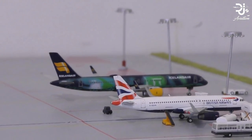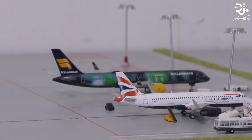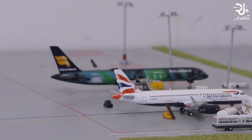Moving up, we have my Icelandair 757-200 in the Hekla Aurora livery, another really pretty livery.